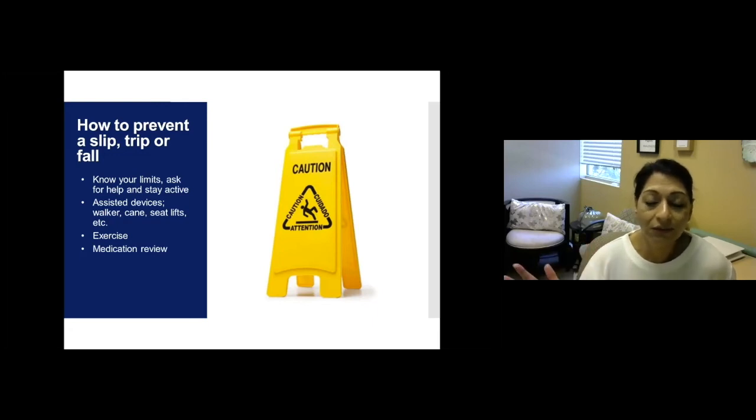I definitely find that most of my cars that I drive, the seats are lower than I prefer. And even when I raise them, it doesn't quite raise the seat the way that I want to. So I use a seat lifter in my car. Again, not slip, trips, and falls, but it's definitely something that helps. Definitely exercise and medication review.